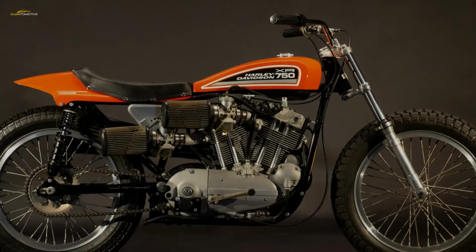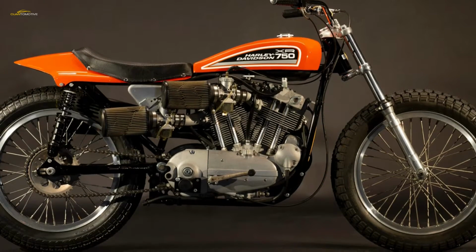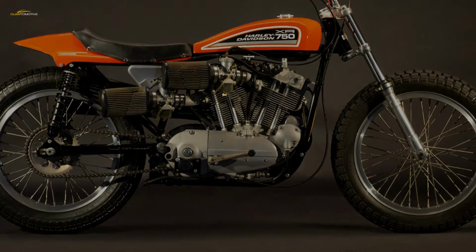Harley had another go in 2008 with the XR1200, which looked more like the flat tracker but used the normal Sportster heads, and this had more success with buyers.